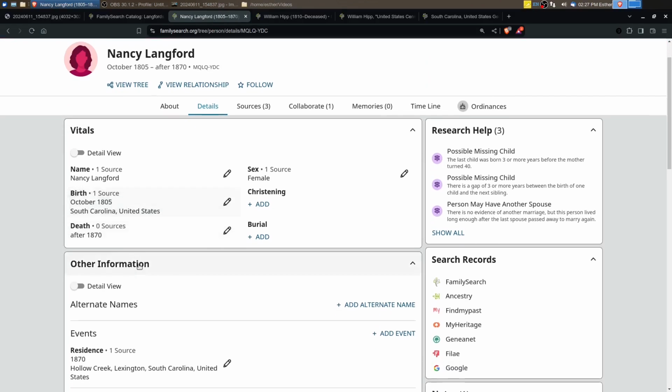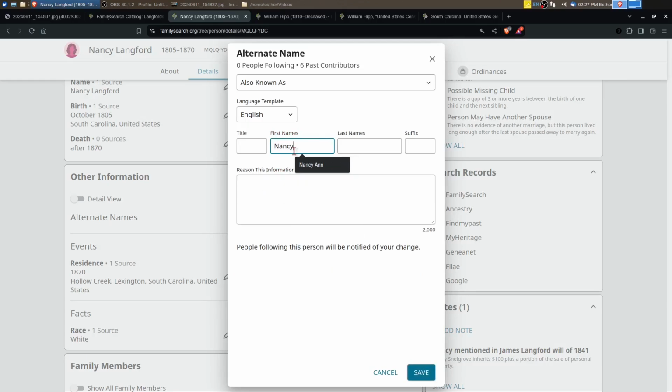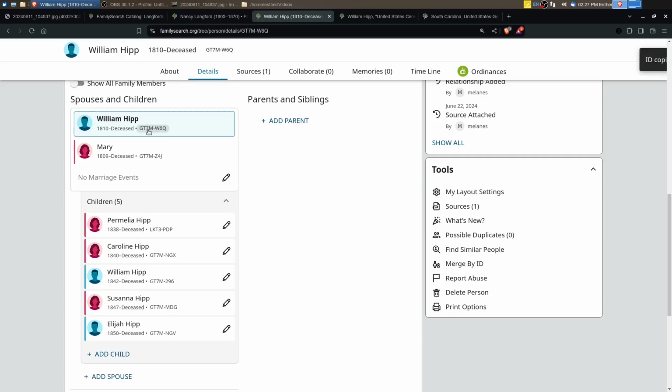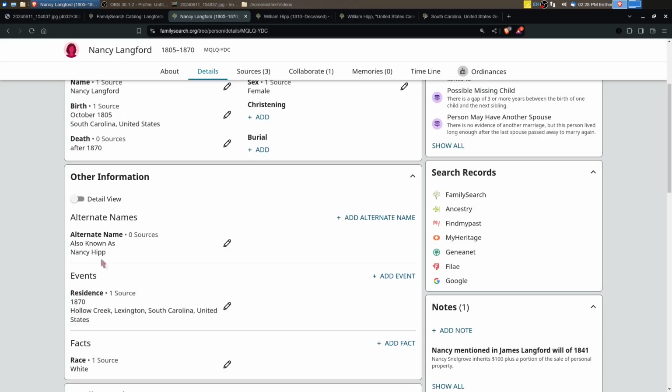So in the meantime, I am going to add an alternate name for Nancy Langford, and we'll put in Nancy Hipp. And then the reason will be, according to George Shealy Langford, Nancy remarried to a William Hipp. And I actually want to snag the ID number here and put it in my reason, so that in the future, if someone wants to look at this William Hipp that I've created, and if they agree, then they can add him as a spouse and hopefully prevent duplicates in the future. We'll see. But let's save that. Okay, so that adds that.